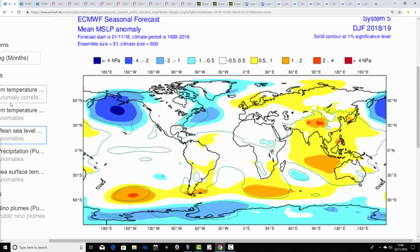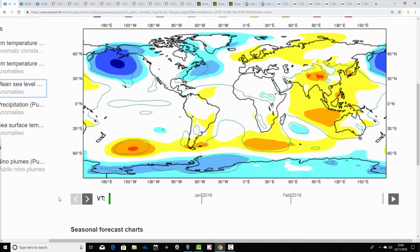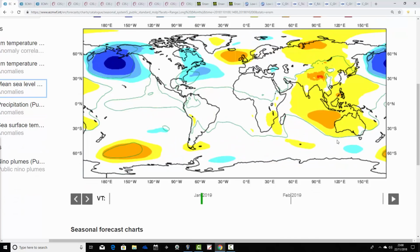ECMWF, mean sea level pressure anomalies for the winter of 2018-19 looking like this. High pressure centred close to the UK and also backing in towards Scandinavia as well. So you'd expect a very quiet and pretty dry winter with that, with wind coming in from an east or southeasterly direction. Let's just run you through to the late winter period.